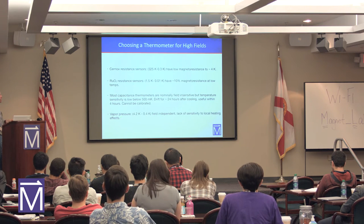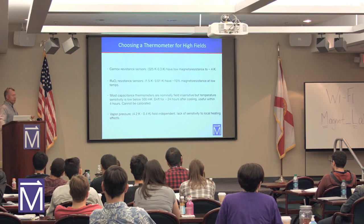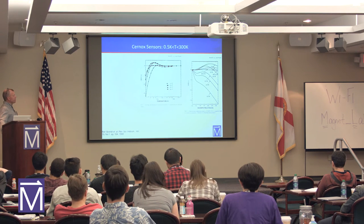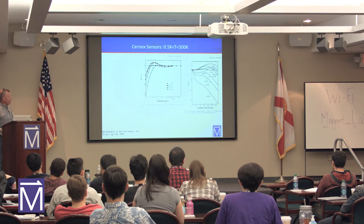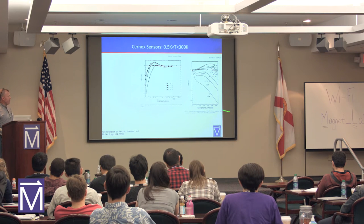Vapor pressure can also be used. That is field independent. But since you're not measuring locally, you're not sensitive to local heating effects. So let's look at Cernox sensors. This is some data taken years ago by Bruce Brandt. So at 2 Kelvin, going up to about 33 Tesla, you can see you get a pretty dramatic increase in the magnetoresistance, delta R over R of 15%. So that means you're going to get a very large apparent temperature change in the sensor.